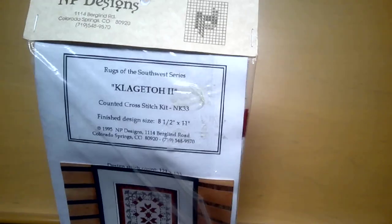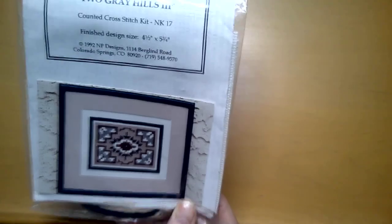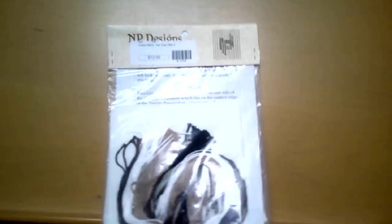This is Clagato 2. I got some at an LNS in Albuquerque. I've just kind of gotten them all over in my part of the world. And I have more than enough. Obviously. Tree of Life. Can't say it, but it's EA2. Two Gray Hills 3.